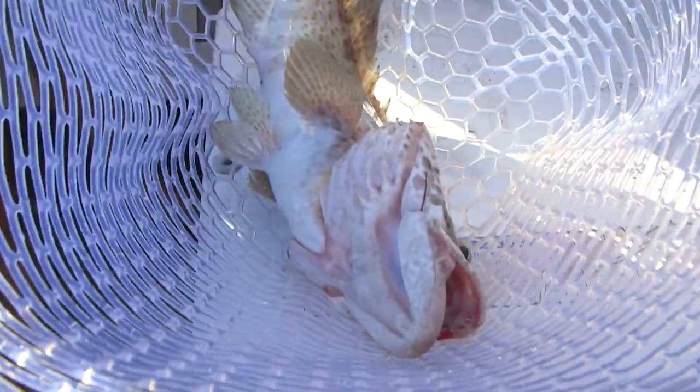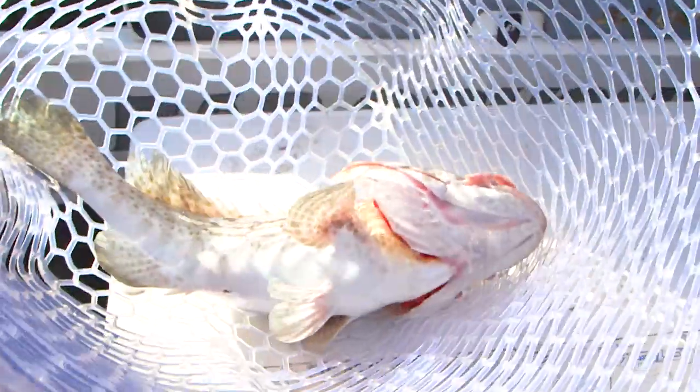Well done! It's not red, but it's a cod. Brownie, nice edible fish, yeah, good fish. Really good edible fish, isn't it? What about that for an unorthodox style of capture? Yep. I guess that's what you call sight fishing. Sight fishing for cod in 40 metres. Look at that. He's a lovely cod.